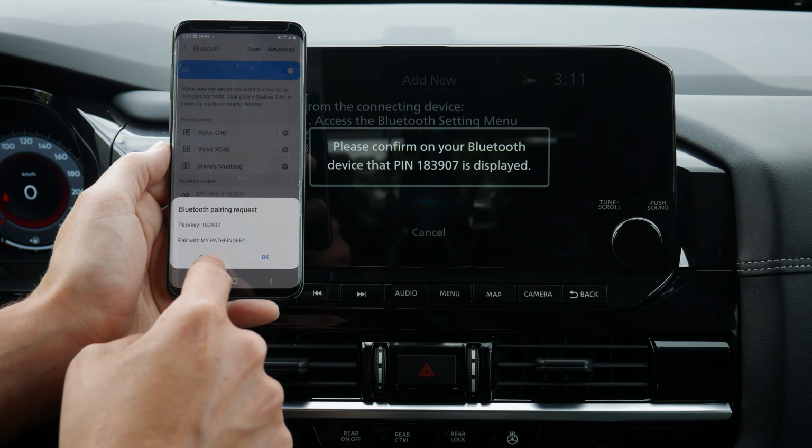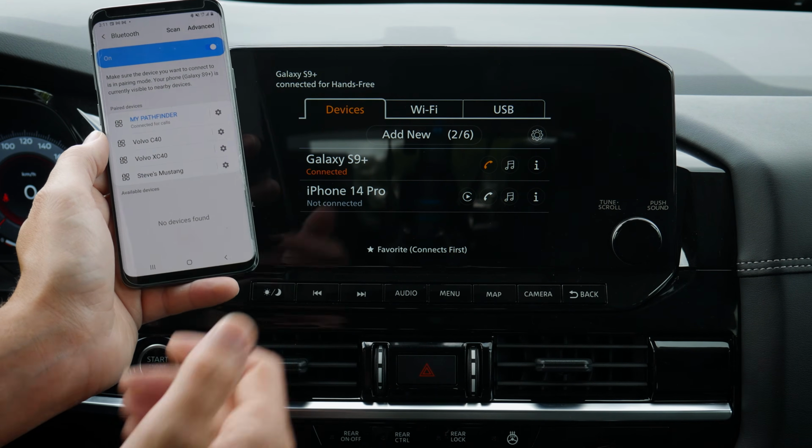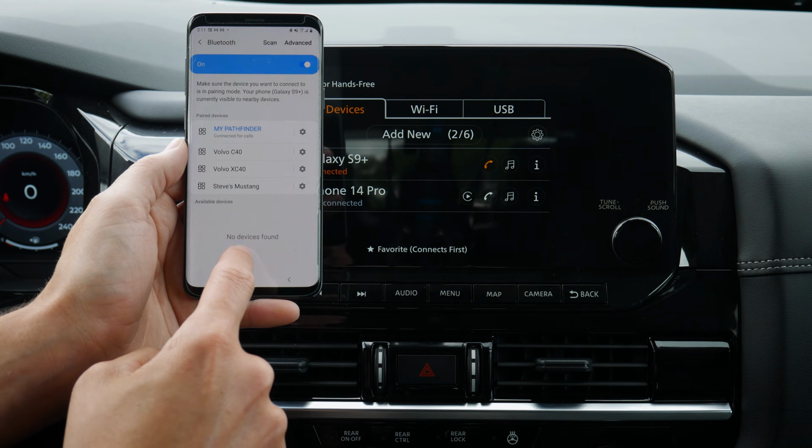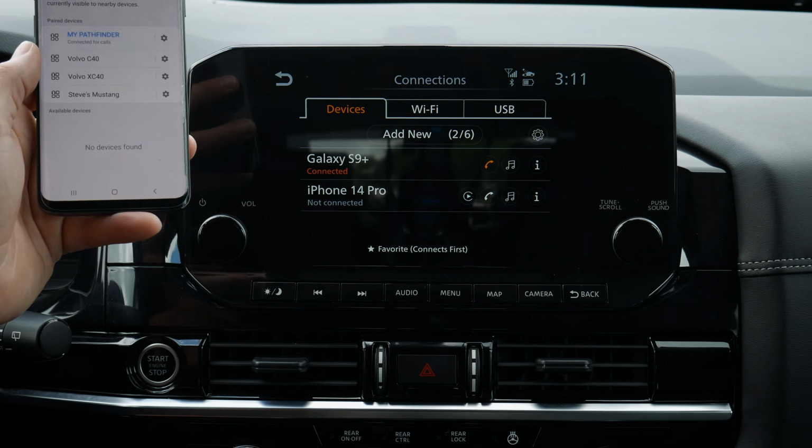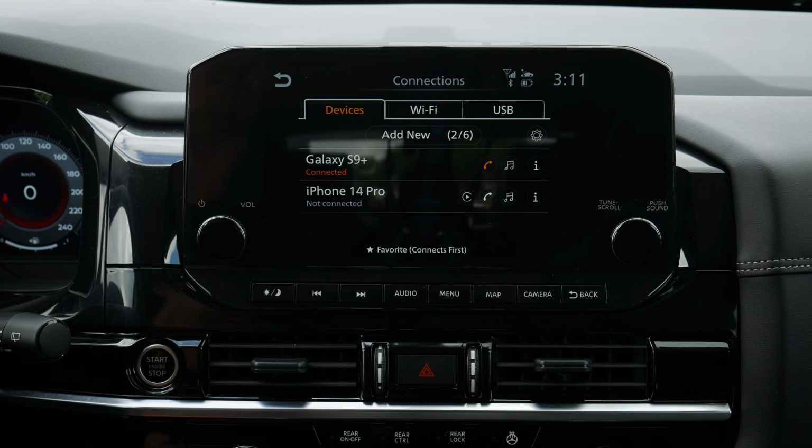Look at that. Bluetooth pairing request, so let's say okay there. Now fully connected. Do I want to allow access to contacts and messages? No, this is not my vehicle, so I'm going to say no to that one. And you can see, fully connected.